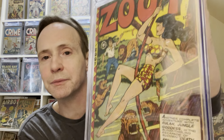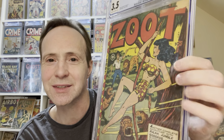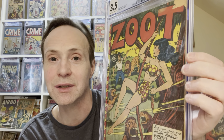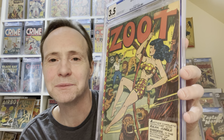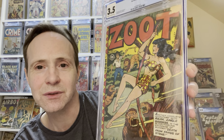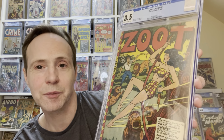So Matt Baker cover. And some of the things that you can recognize from Matt Baker is the way he does his hair. It's always this kind of intricate, very flowy hair. That's very Matt Baker style. So this is Zoot number 8 from 1947. Just a really great Rula cover. That's Rula, the character. Just a really great, sexy, good girl art cover. So this is Matt Baker cover and art, from 1947.